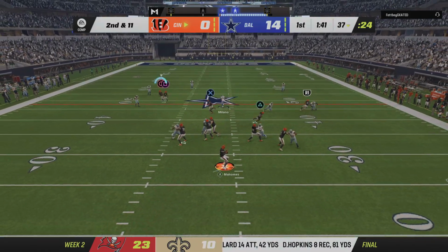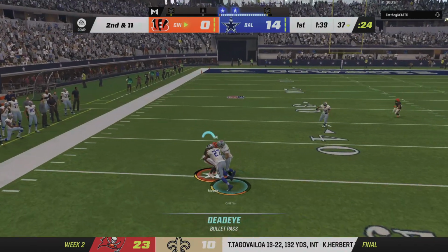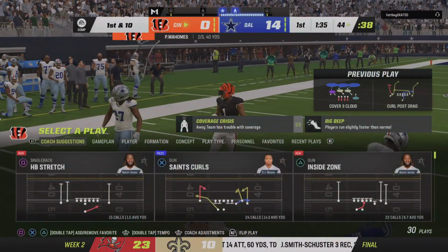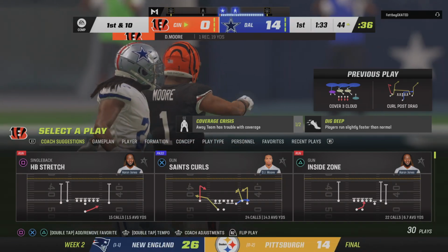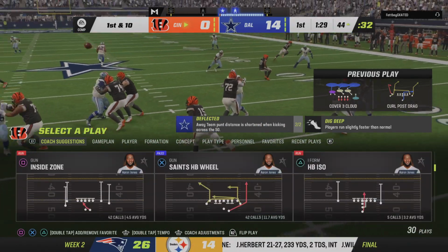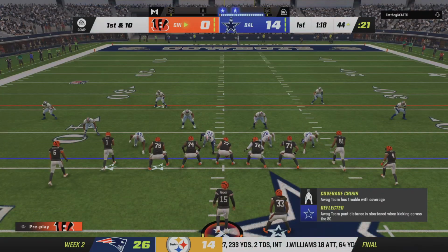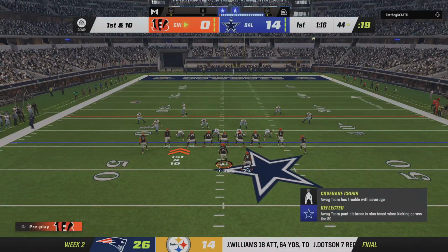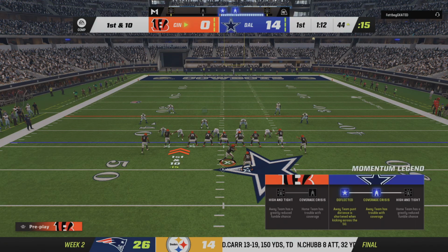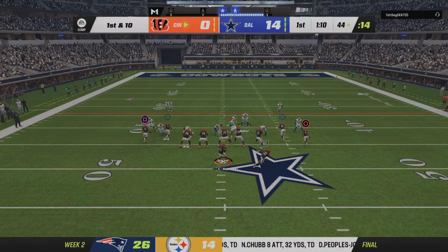Now Mahomes, and he will find the open man. It's DJ Moore. And they're going to get this to about the 44-yard line. You can almost hear the sigh of relief coming from their sideline and from their point on the field, because this has been a tough start for them thus far. A much-needed first down there. They needed something good to happen. Plays like that will continue to help them dig out of this hole.